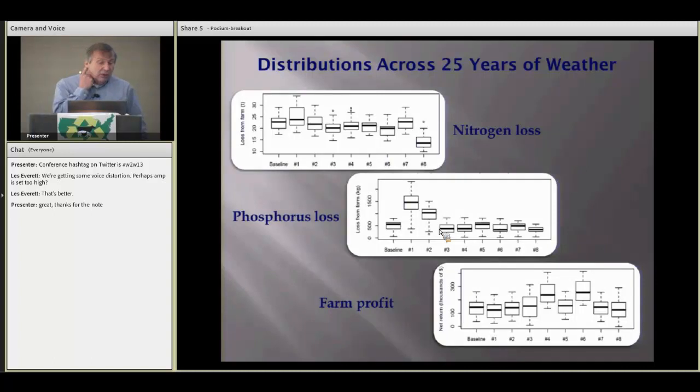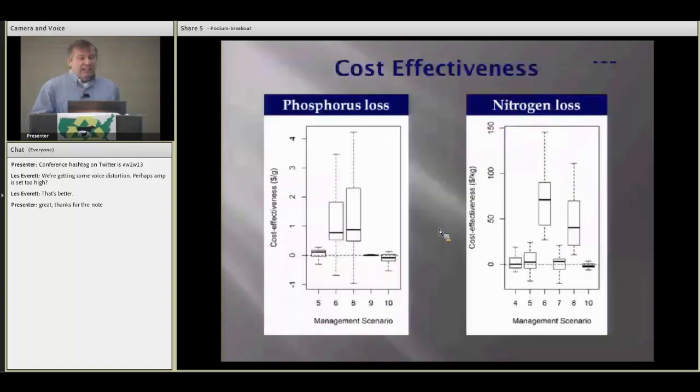And one other thing that we're now trying to quantify is the overall cost effectiveness of these. So looking at the amount of phosphorus loss that you are saving versus the cost of doing that. So that's what's being shown here, the cost effectiveness in dollars per gram of phosphorus loss. And again, we got distributions for these different scenarios as we look at them over time. So some years, we get a lot of benefit. Other years, maybe break even. And some years, maybe it's a loss.